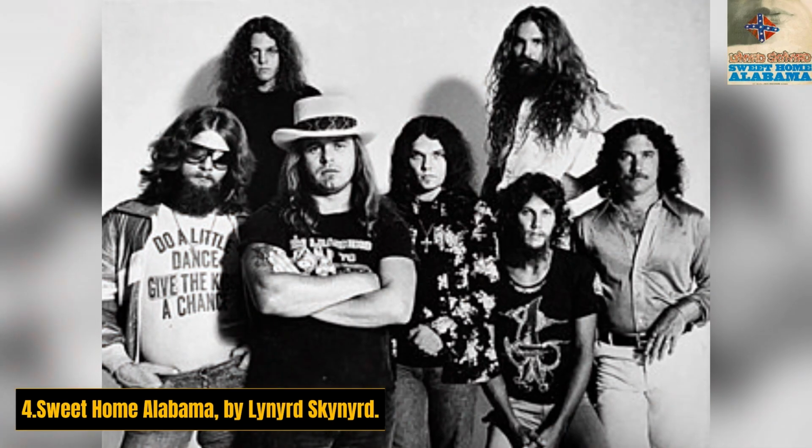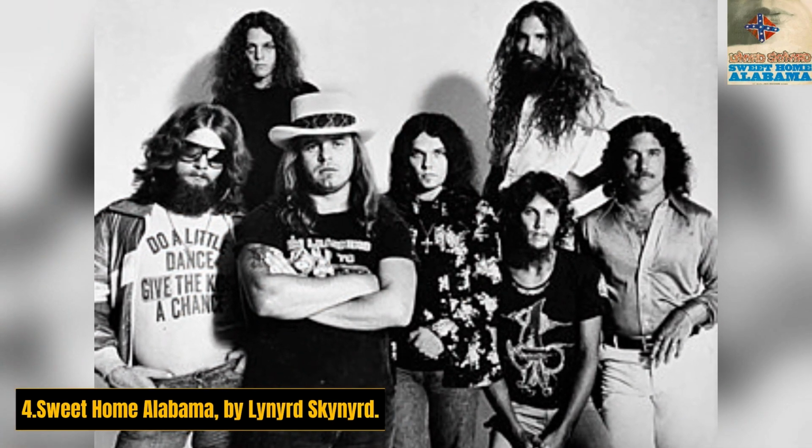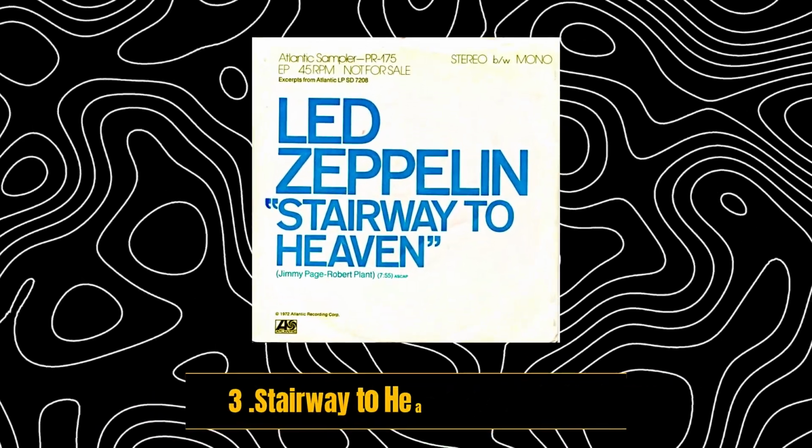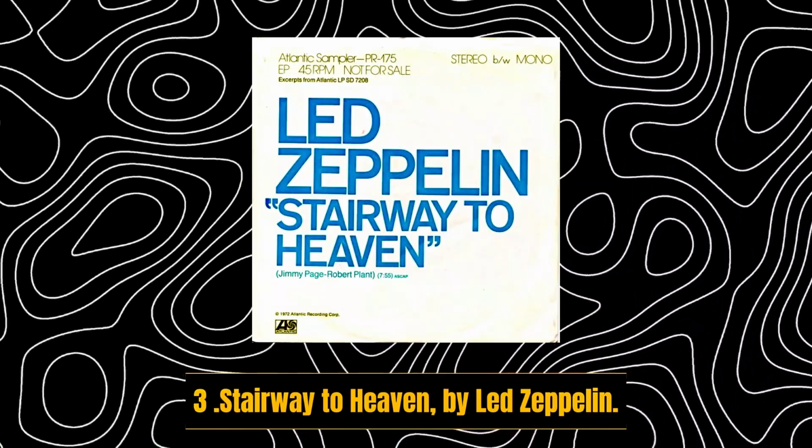At number 3, the guitar does the opposite. Instead of announcing itself, it whispers. Then it spends the next several minutes climbing. Number 3, Stairway to Heaven by Led Zeppelin.